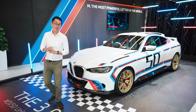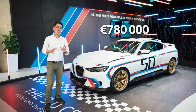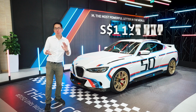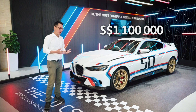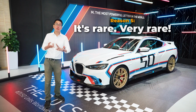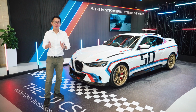And finally, let's talk about rarity and price. Now, this car costs 780,000 euros, and that's if you buy it without taxes. So round about, let's call it 1.1 million Singapore dollars if you don't register the car. And now a lot of that is because of rarity. BMW will only build 50, well 52 if you count the 2 cars they had to crash test to prove that this is safe. But these cars are incredibly complicated to build.